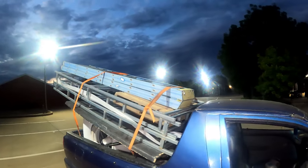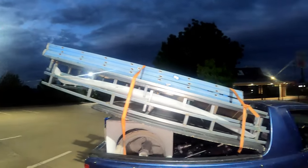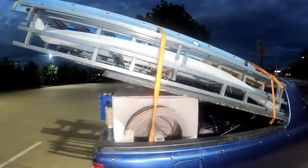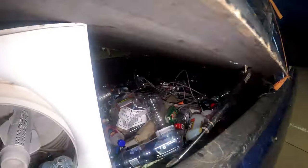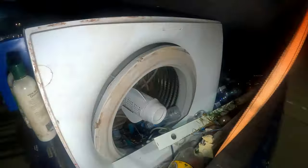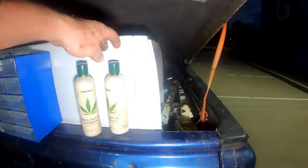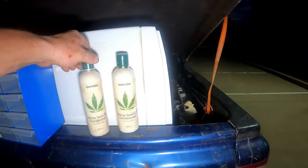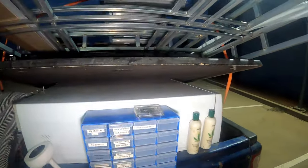Well, everyone, that's about does it for me. We got it all loaded tonight. We got some long stuff on there tonight. We got our washing machine in there, still got the lid, bit of wire, all sorts in there. Cutting the plastic and glass. Light there as well. Now, we did get some conditioner. Hemp seed oil conditioner for all types of hair. Got two of those. A USB stick here.